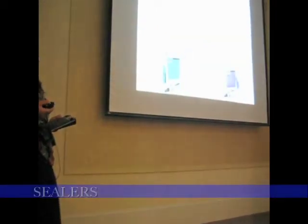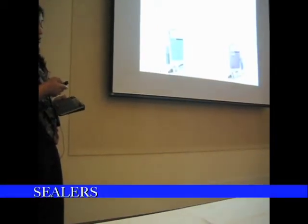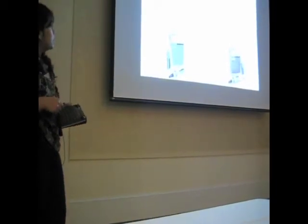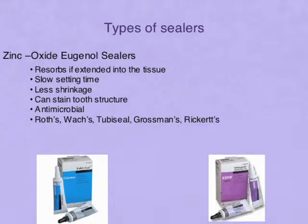Sealers can cause staining in the teeth. Other examples are Roth, Tubliseal, Grossman's. This one is from Kerr, Tubliseal.